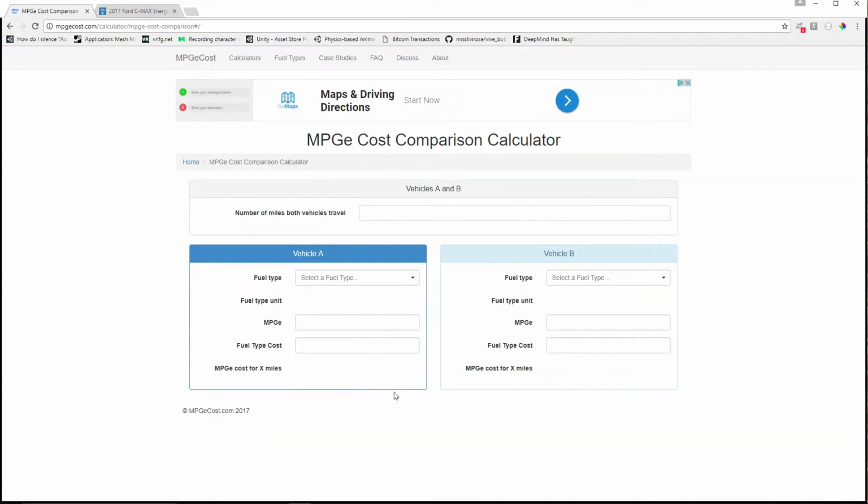We have a cost comparison calculator, and this is useful if you have a hybrid and you're curious which fuel source you should be using for a given trip. So number of miles that you want to travel, say we're using this 250 mile example again. For one comparison, we'll use gasoline. Miles per gallon is 39, cost per gallon, 1.87, $11.99 for the trip. Very easy to calculate. Electricity, miles per gallon equivalent, 95. Cost per kilowatt hour, 12 cents.